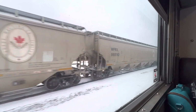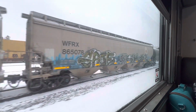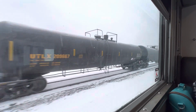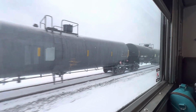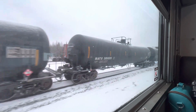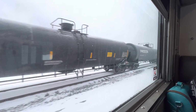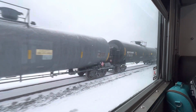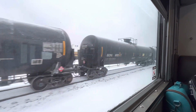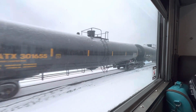We're on the Canadian National Railway. Hornepayne, capital H-O-R-N. Hornepayne, population 1,050, was originally a railway town, and now its emphasis is on wood. There are all kinds of plywood and pulp mills lining these Canadian National Railway tracks here in Hornepayne, Ontario.